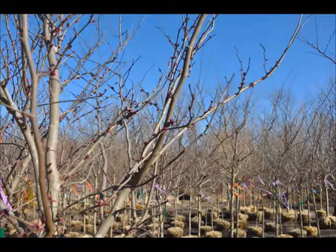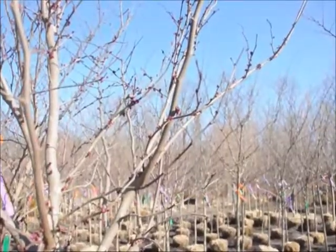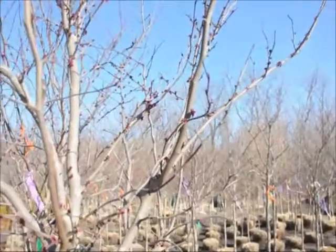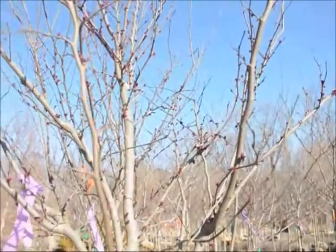It usually blooms in mid-April. In our trees, as you see here, they're just beginning to bloom, and it is April 7th. The bloom color is a rosy pink.